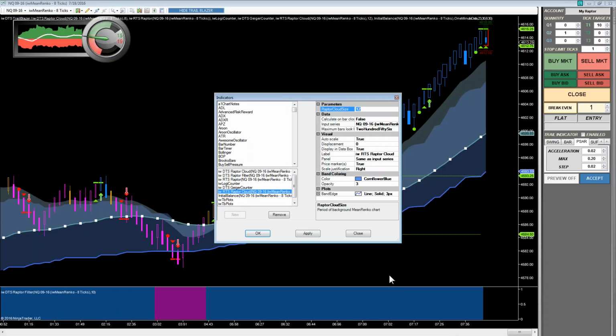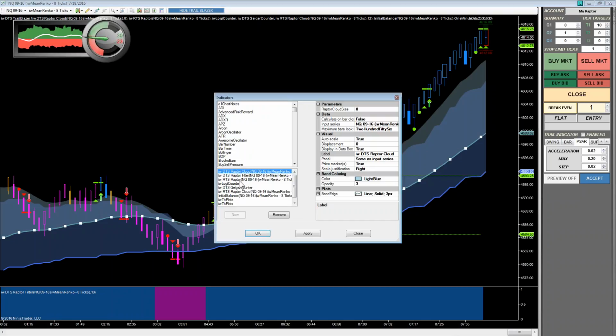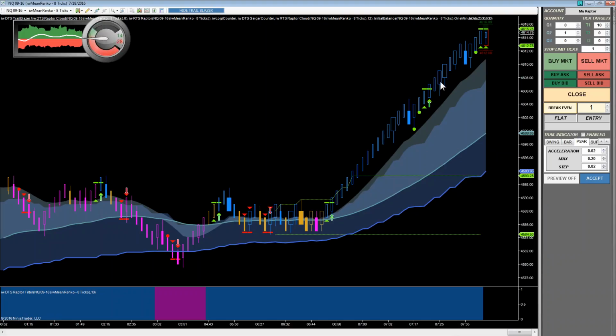The sole exception of popular markets seems to be the E-mini S&P, in which case we need to do a little bit of finagling. We need to dial down our brick size to 4 ticks. And then on our Raptor, we're also going to dial down the Hawk bar brick size to 4 ticks. And then we're going to run, I think it was, a 4 and a 6 brick cloud. And that will give you a nice smooth E-mini chart.